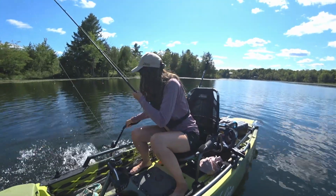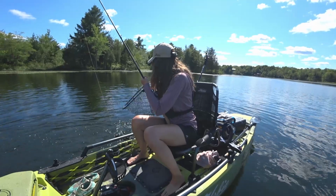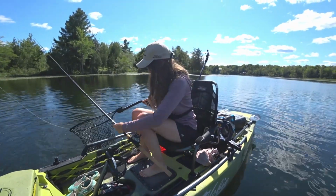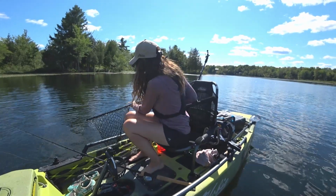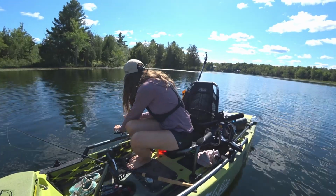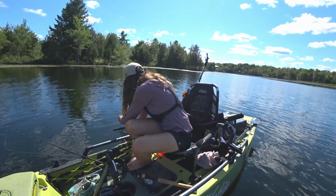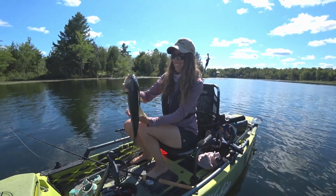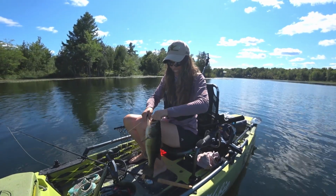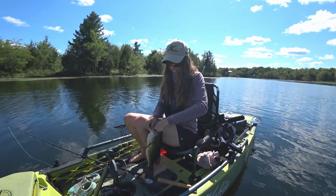Oh, come on. Wow, how to fail at netting a fish. There we go. Wow, this is nice. Very nice. What a nice fish. That was cool, back-to-back cast too.